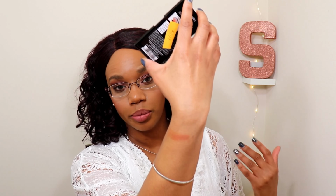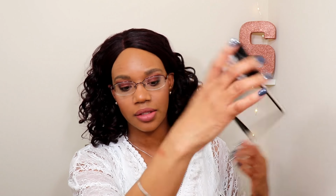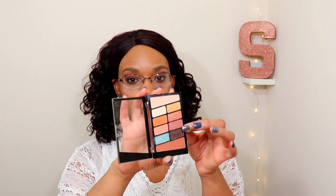I think that's way more pigmented than the one that I just showed you from the L'Oreal palette. It's not like super pigmented, but at least you can kind of see it. And the most important thing about this is that you get a smooth application when you apply it. They're not very patchy at all. This brown color here is actually my favorite color in the palette for darkening up my crease or creating like a smoky look.